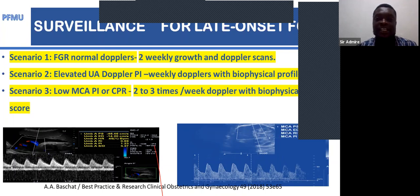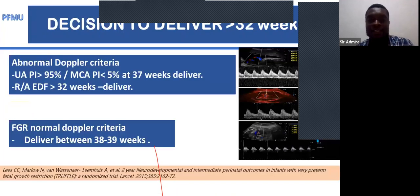So when is the decision to deliver arrived at? When the fetal growth restriction is late onset, that is after 32 weeks. When we have a high PI in the umbilical or a redistribution in the MCA, we will aim to deliver them at 37 weeks, but we'll continue the weekly surveillance.